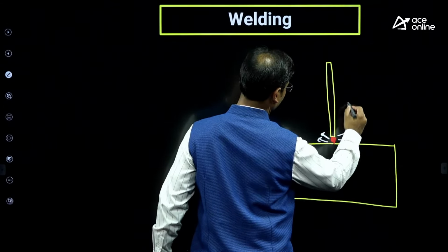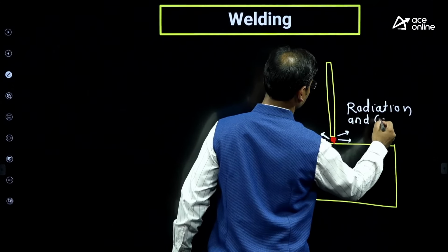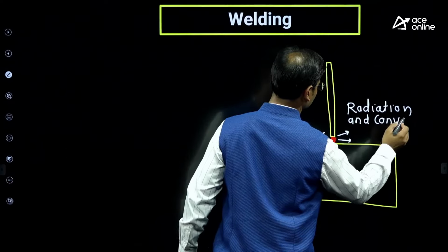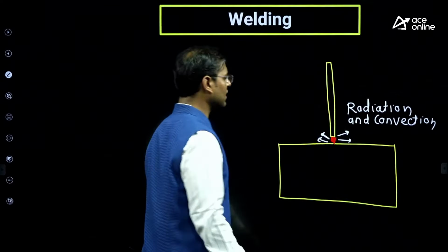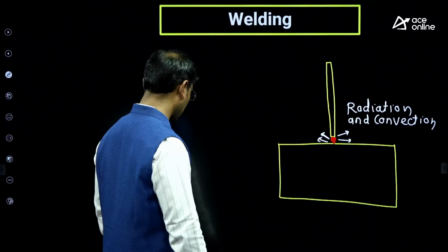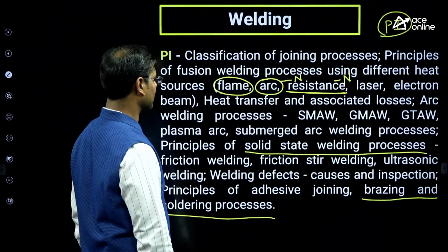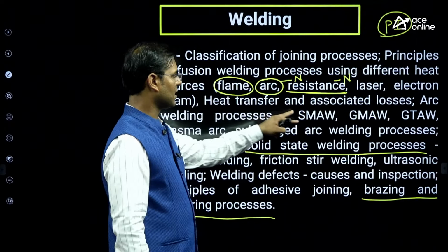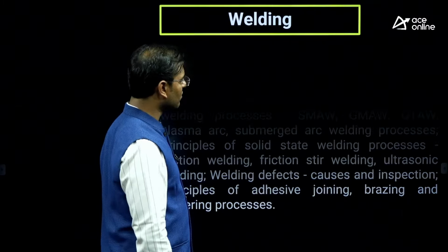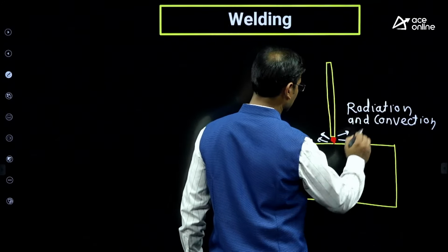Radiation and convection heat losses are there. Very, very important this topic. And here in the syllabus you can see the point, losses, heat transfer and associated losses. Now you can see there is some loss of heat in the radiation and convection.